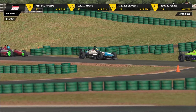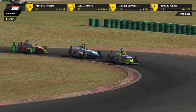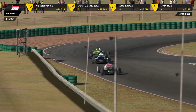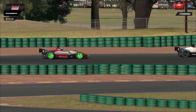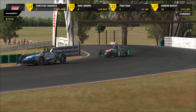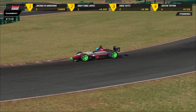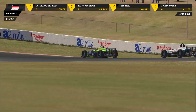2 laps to go, and watch for that red and gray number 2 machine with the green highlights to maybe make his move. He sat patiently in 3rd the entire time throughout this race, but it's important to note that if Greg Seitz, Alvin, tries to fight with Areco Lopez, there's a very good chance that he will throw away both his and Ade's chances of winning this race and might just hand it to Josh Anderson. And that is pretty much the question here. How much Areco Lopez and Greg Seitz are willing to risk.